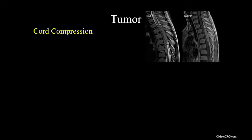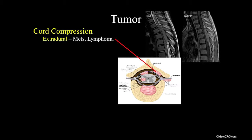Some tumors will expand rapidly and cause problems. This tumor in the posterior aspect, most likely a lymphoma. And it can cause direct cord compression, and sometimes tumors can grow very rapidly. Tumor location is classified within the spinal canal as extradural, and the extradural ones are typically lymphoma or metastatic disease.